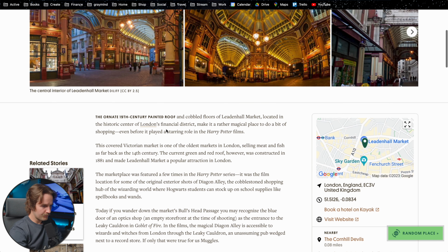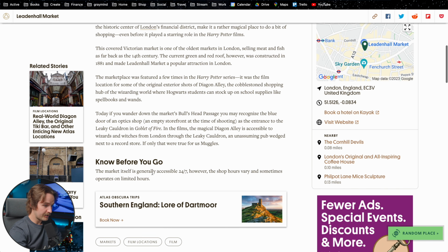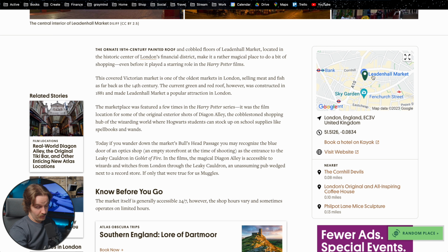And then I'll read through the description if I need a little bit more context, and I especially pay attention to this know before you go if one exists, just because that's helpful for logistics. And then of course the map on the right. I'm a big map guy, so of course I like to see where something is physically located in context with other things in the area.